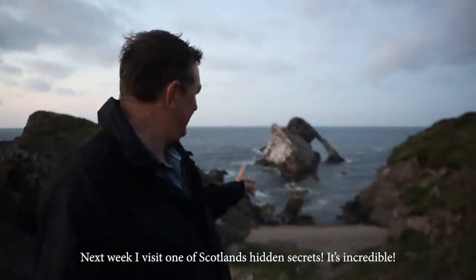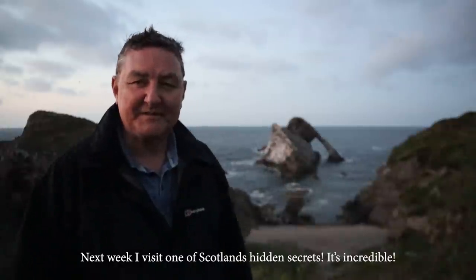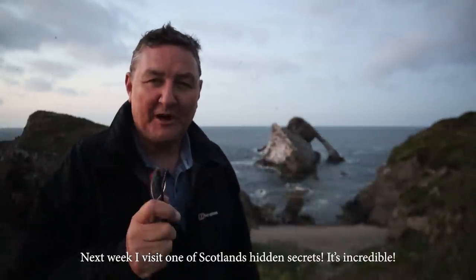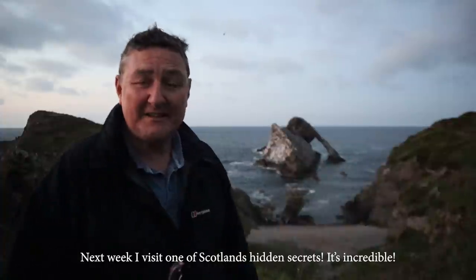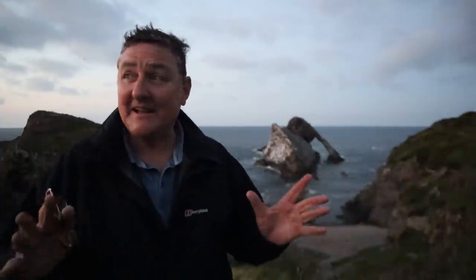That's the final destination. Well and truly put to bed, I think. Bow Fiddle Rock, what a fantastic, fantastic location. And I'm not joking when I say that you could easily spend a day here. So much more to see, definitely is. Right, that's it. A bit of a mixed bag today, but hopefully you guys have enjoyed this video.